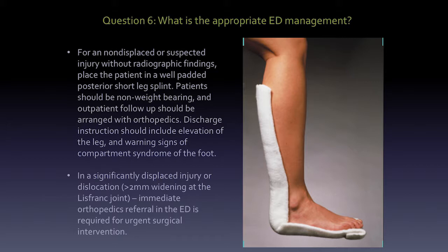It's important to stress to the patients, and the first question they always ask me, whether they get a finger splint, a wrist splint, or a leg splint, is, when can I take a shower? Can I take it off, take a shower, and put it back on? And the answer is always, no, don't take it off. Leave it on. This is a non-weight-bearing injury. They should be non-weight-bearing, with elevation and ice, until they see an orthopedic surgeon, at which time they will set them up for surgery to get it fixed.